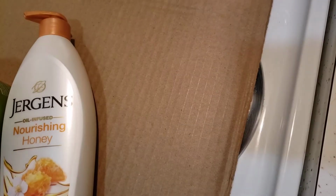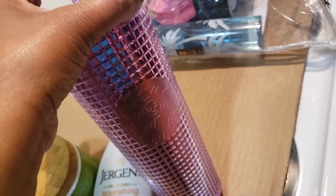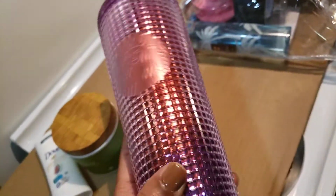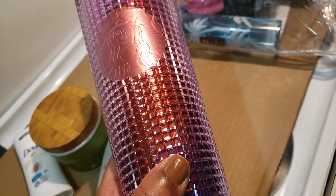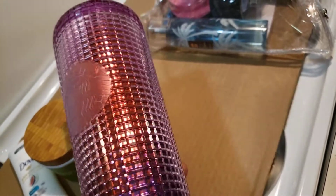And then, guys, let me show you. This right here is a cup that I got from eBay. Now, y'all know that this was a cup that I wanted to get. I was very disappointed. The cups came out, when was it? Was it May the 22nd, maybe? Whatever that Tuesday was. Well, y'all know, I decided to go ahead and order one from eBay.